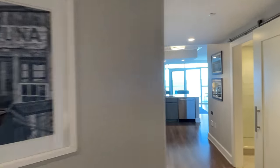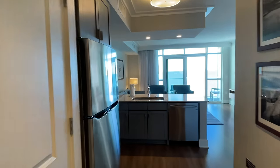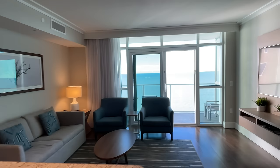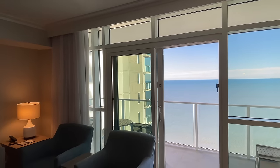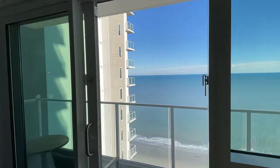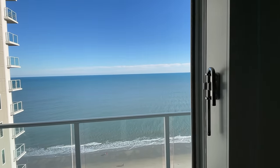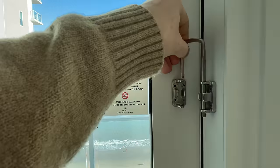Very, very spacious, one bedroom, ocean view room. This room ran us $200 on a Saturday night in the off season, you know, February. In the summertime, this room could run you upwards to $500 and change, depending on what the weekend is and how busy the town itself is going. It fluctuates, it's dynamic, so definitely check your prices before you book a room.